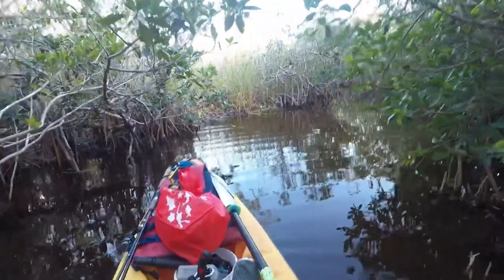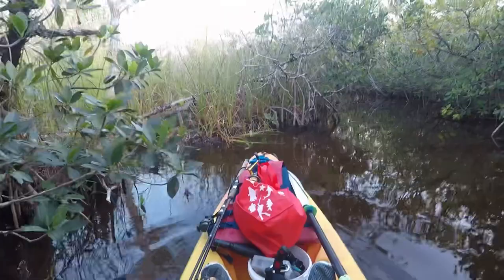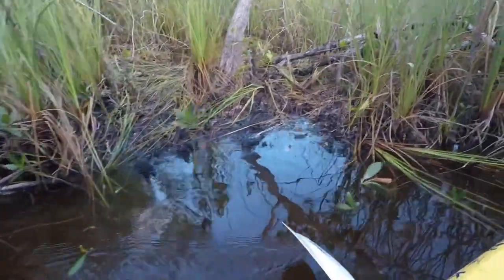When I was putting the kayak in, something right here came in the water. And I see this right here. Don't know if that's where a gator comes up at.